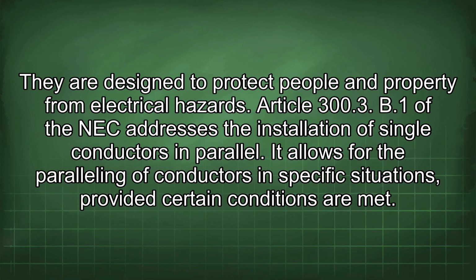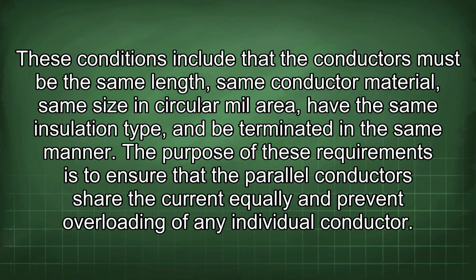Article 300.3(B)(1) of the NEC addresses the installation of single conductors in parallel. It allows for the paralleling of conductors in specific situations provided certain conditions are met. These conditions include that the conductors must be the same length, same conductor material, same size and circular mill area, have the same insulation type, and be terminated in the same manner. The purpose of these requirements is to ensure that the parallel conductors share the current equally and prevent overloading of any individual conductor.